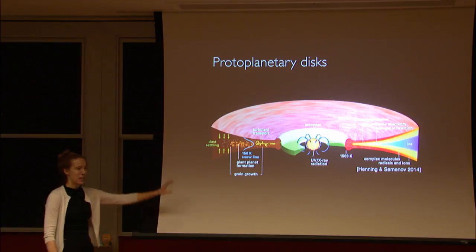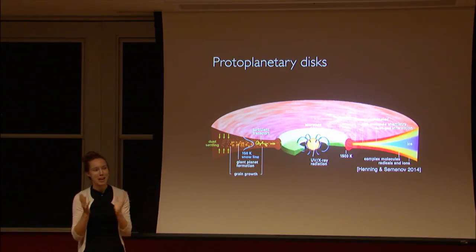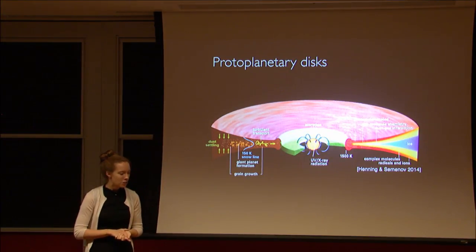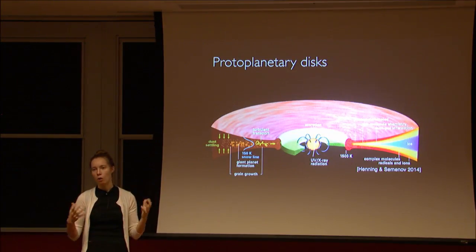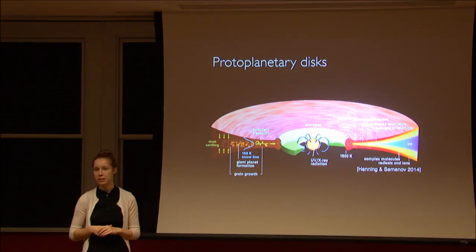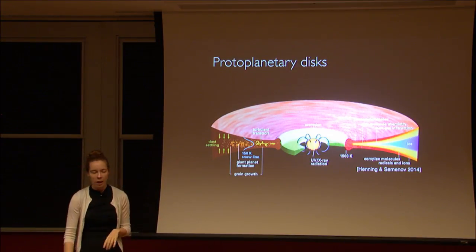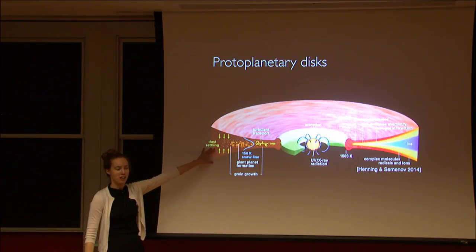And then I have to go to an even, let's say, coarser cartoon of what's going on, because chemistry adds so much complexity in itself. So this is a cross-section of how we think about these protoplanetary disks from a disk chemistry point of view. And first of all, I want to draw your attention to what's going on here.